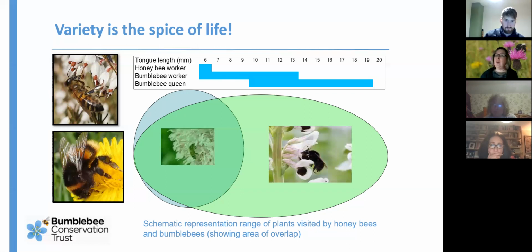So the range of plants that bumblebees can pollinate is much, much larger, and it encompasses pretty much all of the ones that the honeybees will go for as well. So they are incredibly effective in maintaining what we see in our landscape in terms of wildflowers, but also in crop pollination as well.